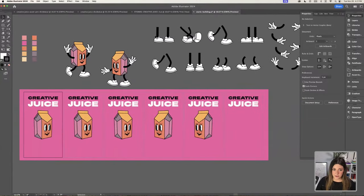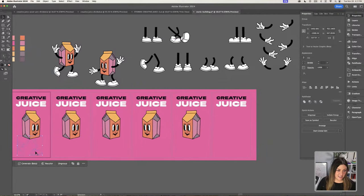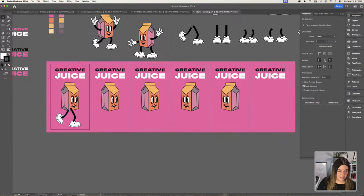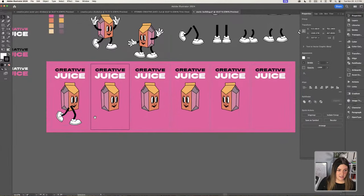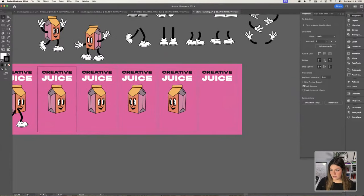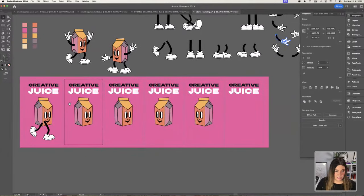Okay, so now I want to add the legs. And I'm going to give you the idea for this. I'm not going to do them all because we have a lot to do in Adobe Express itself.